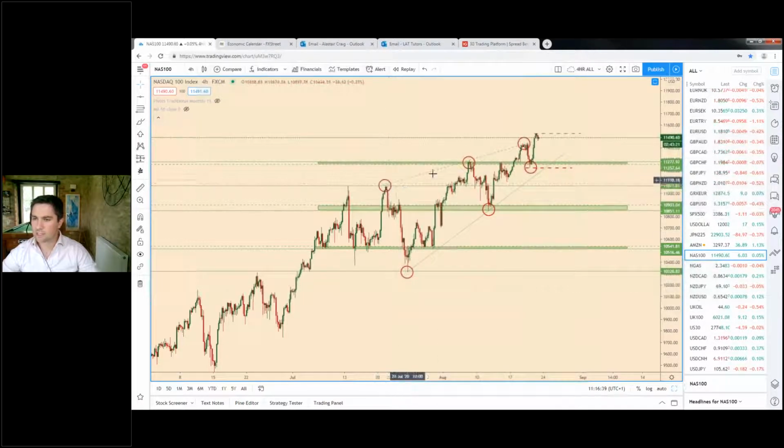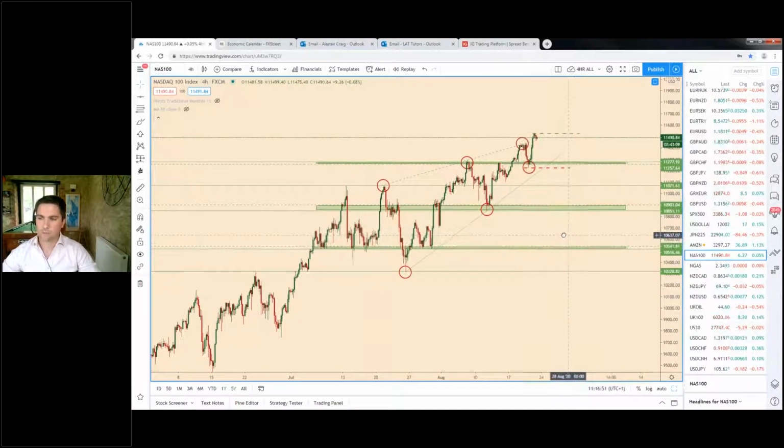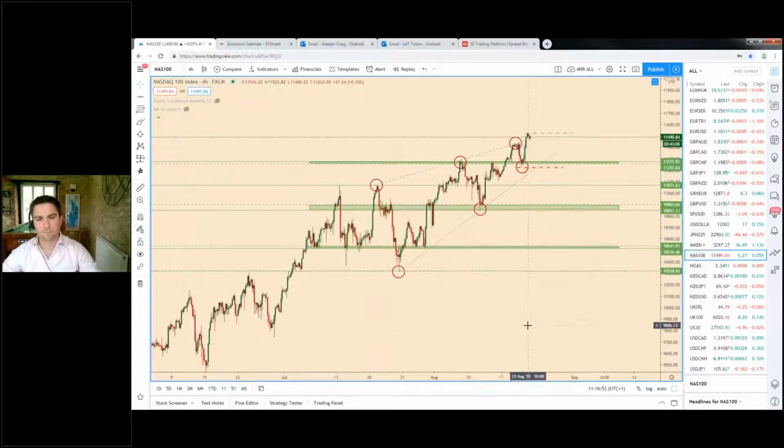Fears around this rising wedge and therefore a potential bearish move are as yet not realized, but with the S&P testing all-time highs and forming double top formations, potentially we could see a corrective move in the indice markets coming into next week.